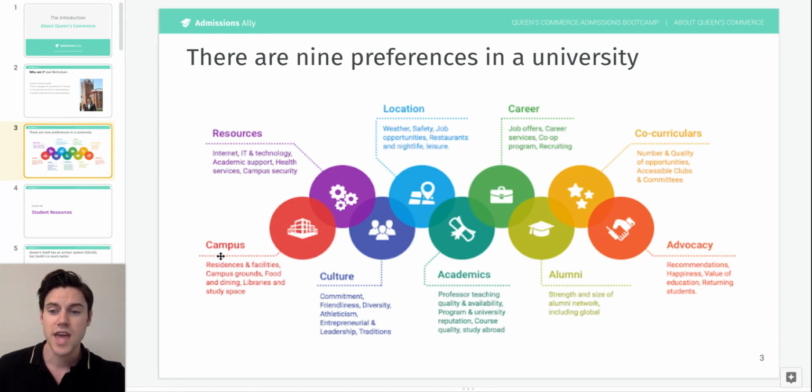Then we have the campus facilities themselves, so residences, campus grounds, food and dining, that type of thing. We have the student culture, so what type of culture is on campus and what type of culture does Queen's Commerce have? We have the academics, so the professor teaching quality and the courses that are available. We have the alumni, so the strength and size of the alumni network, if it's global or if it's a little bit more local. And then we have another category called overall advocacy.